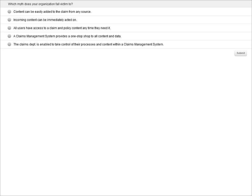The first is content can be easily added to the claim from any source. The second is incoming content can be immediately acted on. The third is all users have access to a claim and policy content anytime they need it. The fourth is a claims management system provides a one-stop shop to all content and data. And the fifth and final choice is the claims department is enabled to take control of their processes and content within a claims management system. So again, very quickly, which myth does your organization fall victim to?